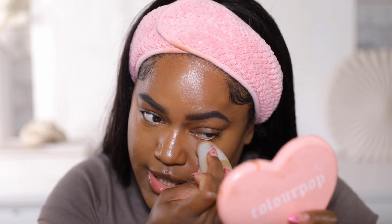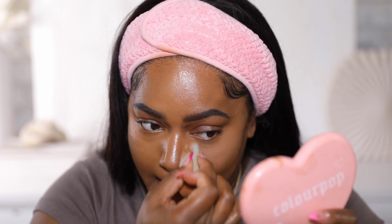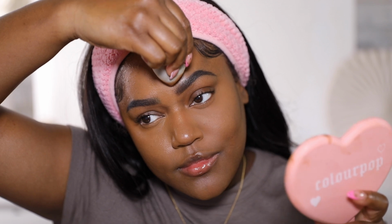So we're gonna go into setting powders. On this side, I'm gonna use the One Size powder. I tried to pick powders that I thought were pretty similar in consistency and close in shade, but hopefully it works out. Hopefully my choices were good ones. Okay, so we're just gonna set that. We're gonna do Maybelline Lasting Fix powder.